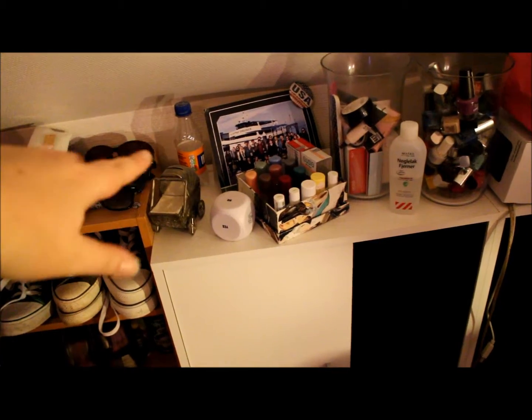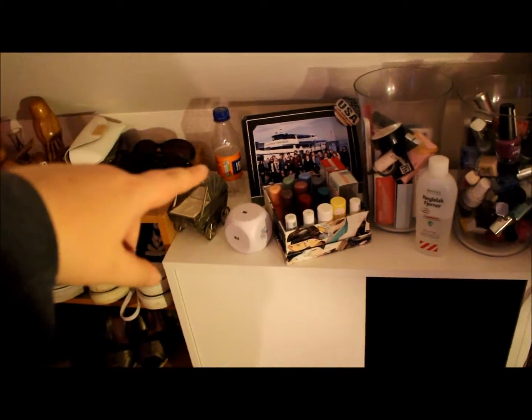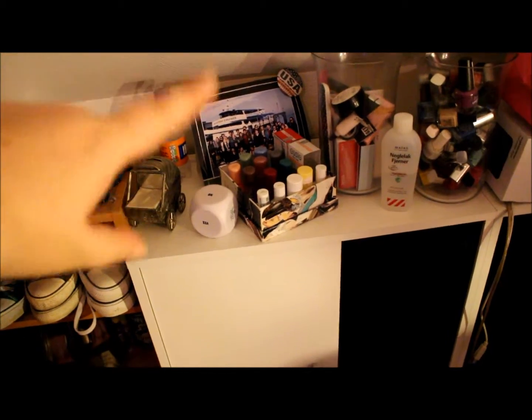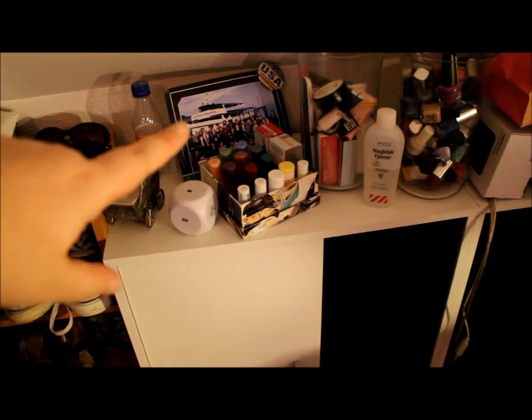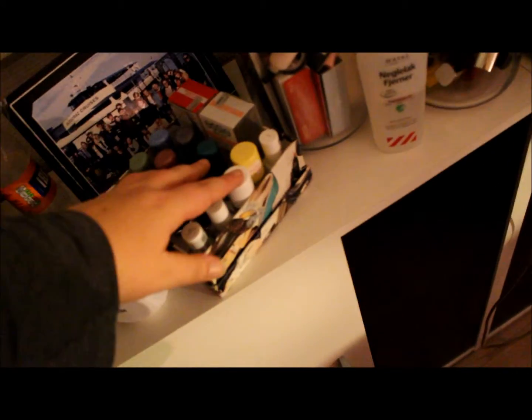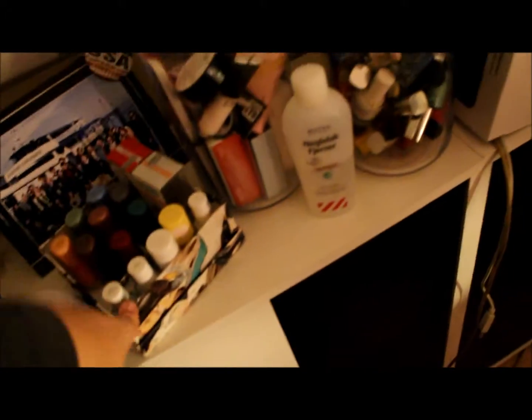This bottle is Iron Brew soda, and it's from when I went to Scotland on my 3rd trip on boarding school. This picture is from my 2nd trip where I went to California. These are my most used nail polishes and nail care products, in a box I made myself.